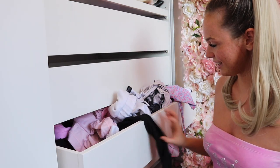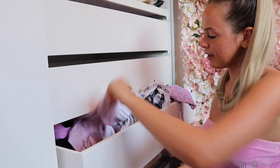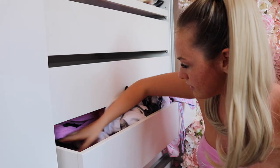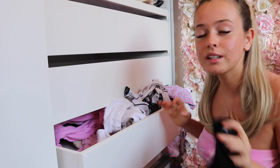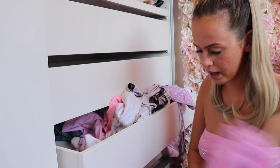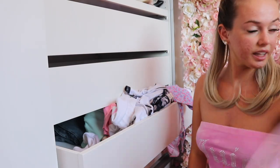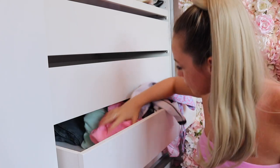My Victoria's Secret leggings. Love them. I'm gonna keep them. I'm keeping the VS ones too because I love a good pair of VS leggings. Cycling shorts. You know what? You never know when you need them. Brandy Melville joggers are gonna go just because I don't really wear them. No, they're gonna go. These. Oh God, I'm gonna keep. These O'Dolls ones I'm gonna keep.